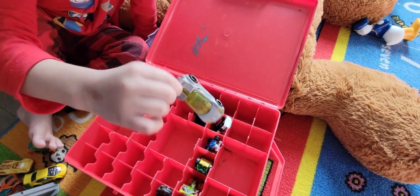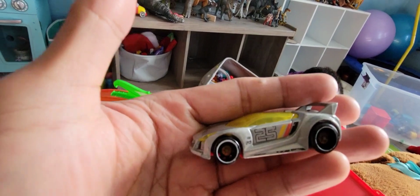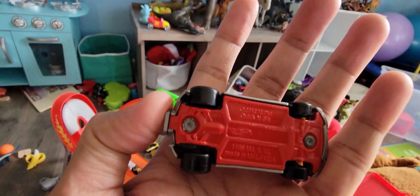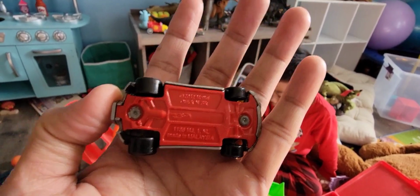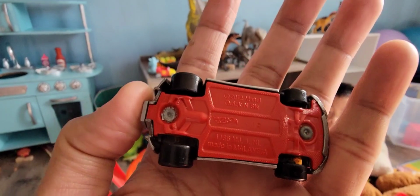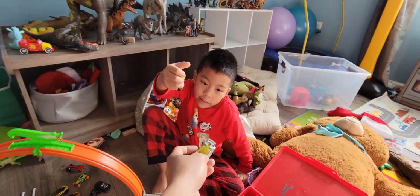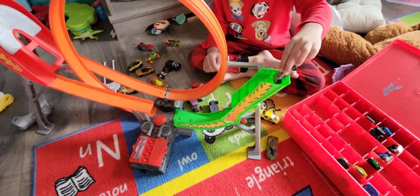Okay, what's that one next? What is this? Ooh. This is a nice one. It's yellow, grayish, silver. Oh, it's like a sports car, number 25. What does it say here? 25. Made in Malaysia. Daddy, you want this car next time? Yes. You want to buy this car? Quick Sync. Yes. But this you can't buy. Okay, this. Try it. Turn it on. Oh, ready, set, go!